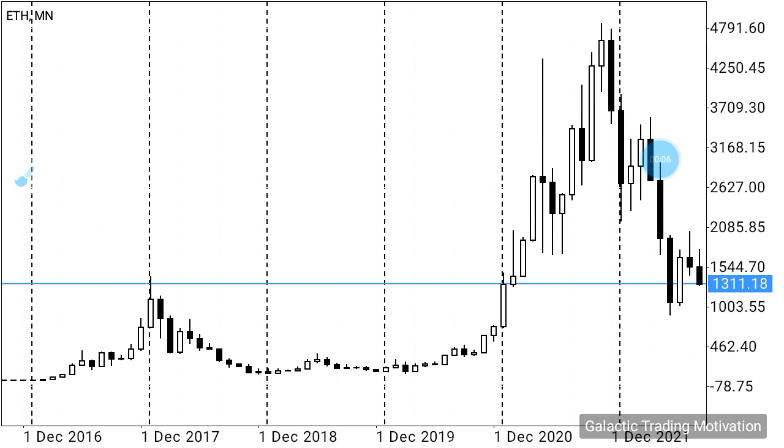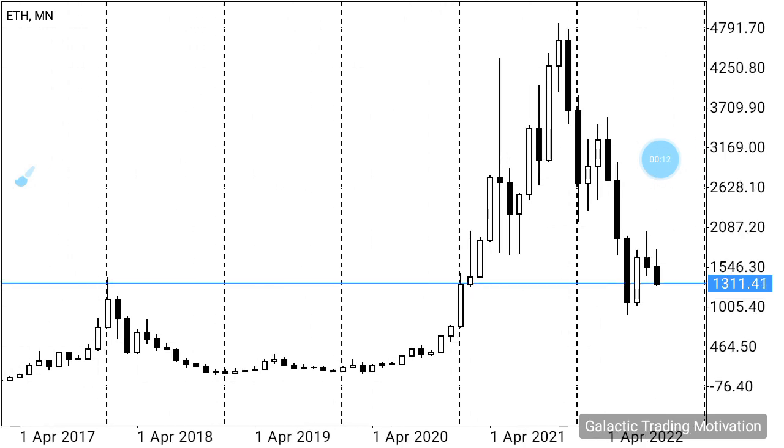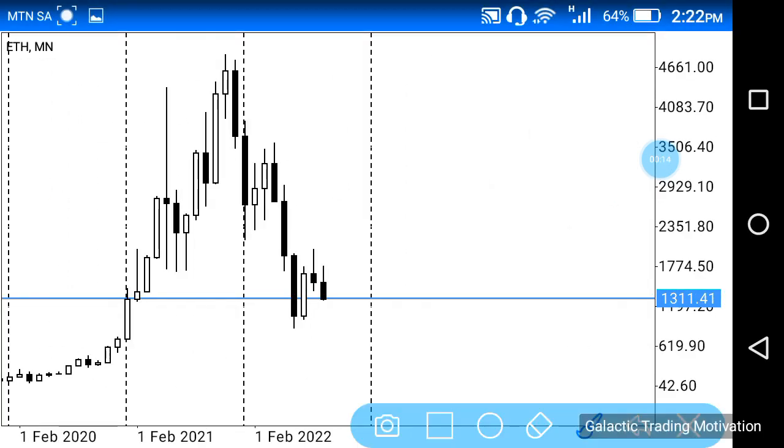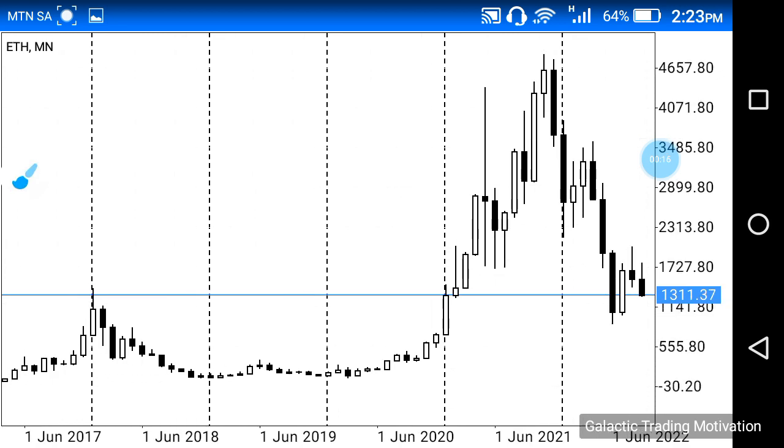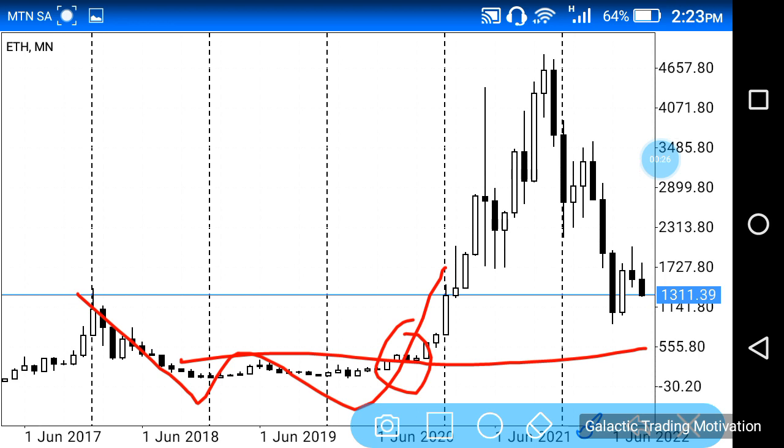We're now having a look at the Ethereum chart, and we are on the monthly chart, as you guys can see. Previously, we had spoken about how we have this W structure over here, which has a neckline at this level, more or less, and we saw that price broke to the upside of that neckline and then continued going up, right.